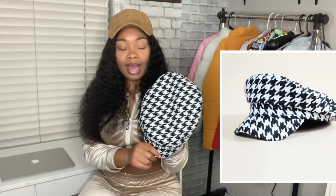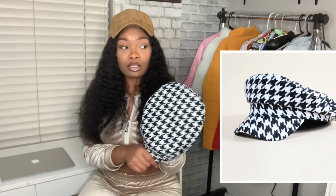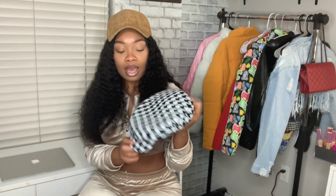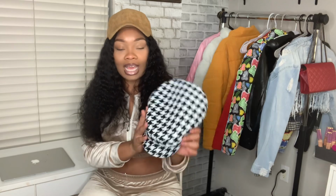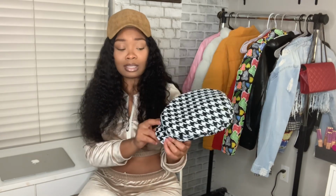I can't think of what this print is called. I do have a bag to go with this. I have two coats that actually go with this print. So I decided to get a hat in this same print, and I cannot wait to wear this. This is gonna be a look.